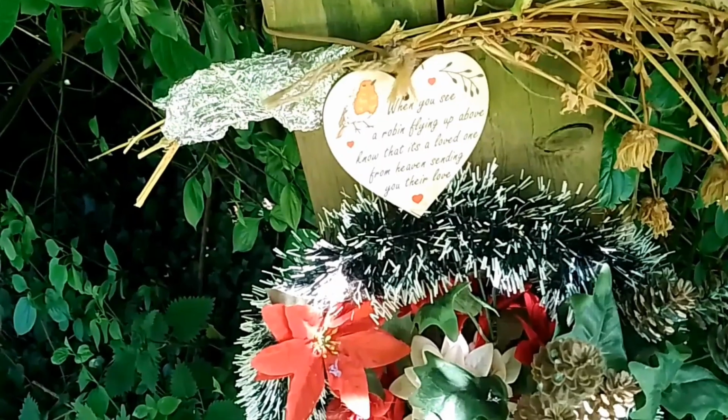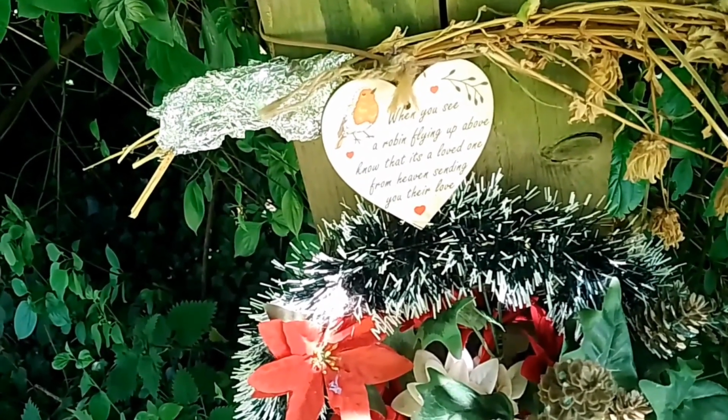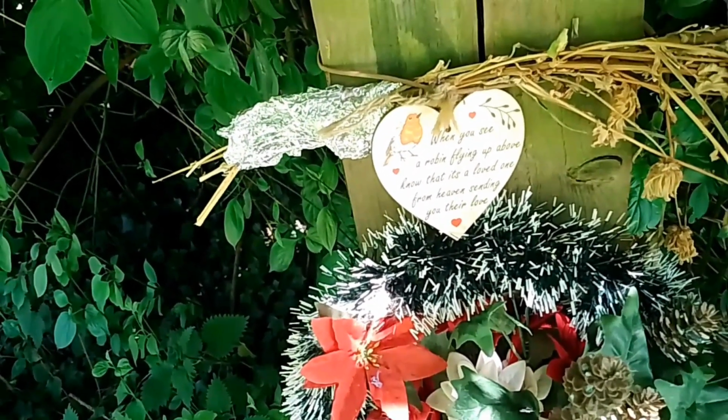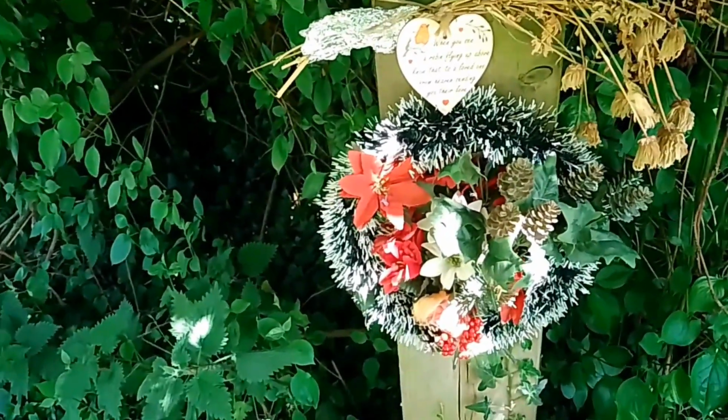When you see a robin flying up above, know that it's a loved one from heaven sending you their love. It's nice, isn't it? It's a nice saying, eh?